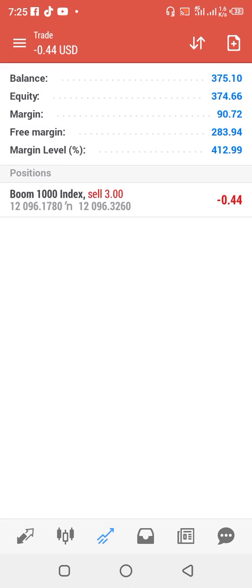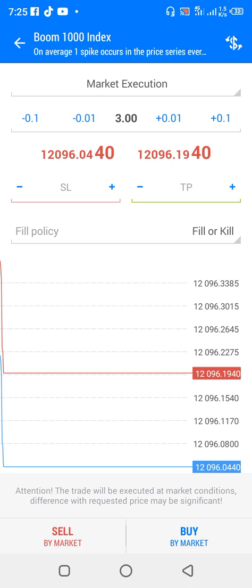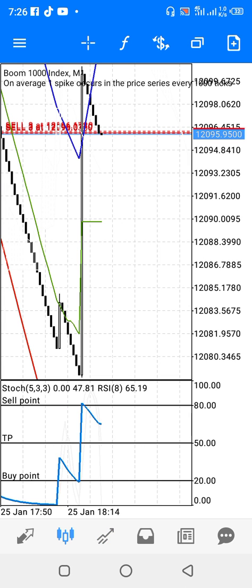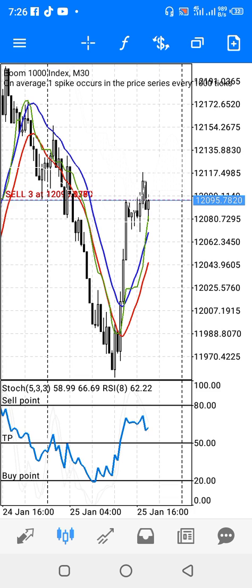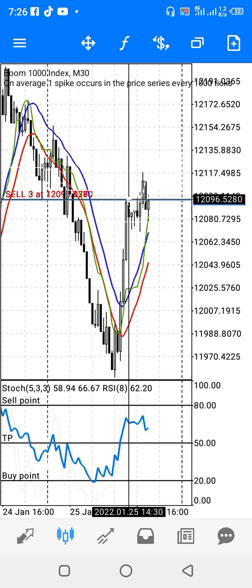I'm operating on a $300 account, so I can actually place a sale on a 3.0 lot size. But you shouldn't do that if you don't have a huge account. If this goes south, it can almost take out my account, but I'm doing it because of how sure I am of this strategy. The reason I'm taking this is because it was going for an uptrend, but now it's trying to retrace its step to go for a downtrend around this region.